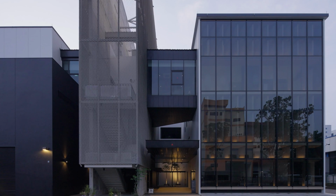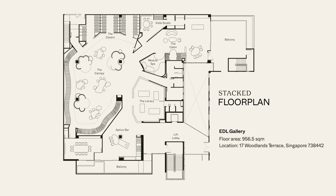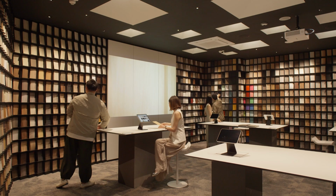Our gallery is located at 17 Woodlands Terrace, and we officially launched in May this year. Because the gallery is not centrally located, we wanted it to be a destination that is worth a journey.